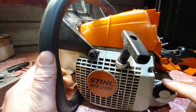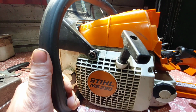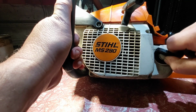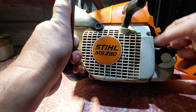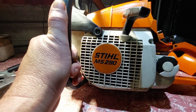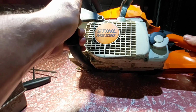You look at your gas and oil, your fuel cap and your oil cap. If someone's been in and out of those the whole time, they'd be loose and wouldn't turn nicely. These have a tight clunk when they shut. So they're factory, not new, but they feel like new. So yeah, I think it's an honest saw.